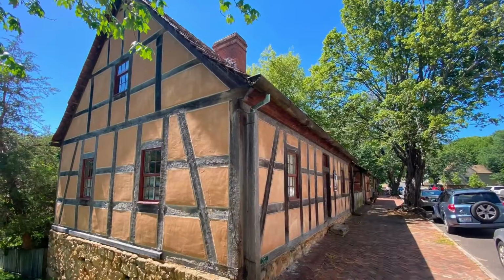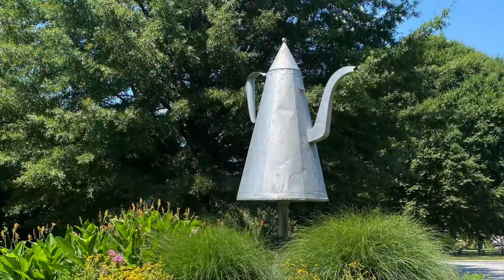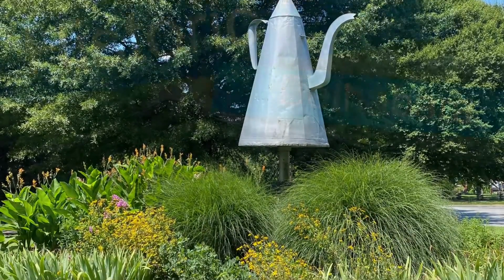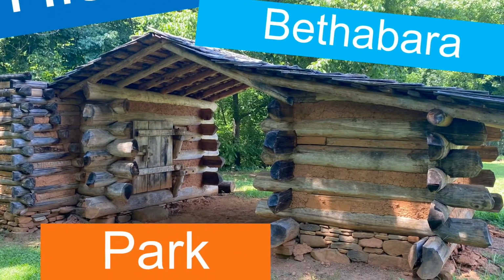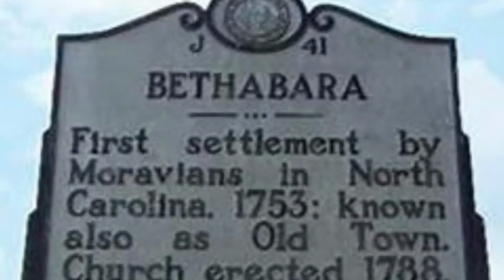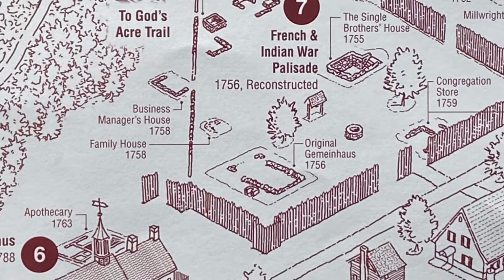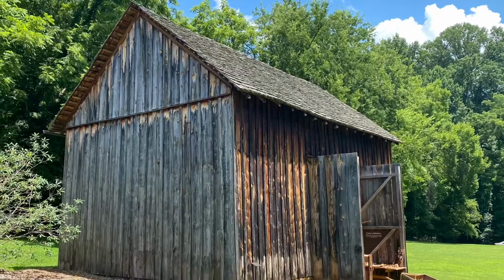Overall, I had a nice visit to Old Salem. They've done a great job on restoration. I did feel a bit let down by the lack of trades and the number of closed buildings. Now let's check out historic Bethabara. You will find archaeological sites, reconstruction of past buildings, and restored original buildings on this site.